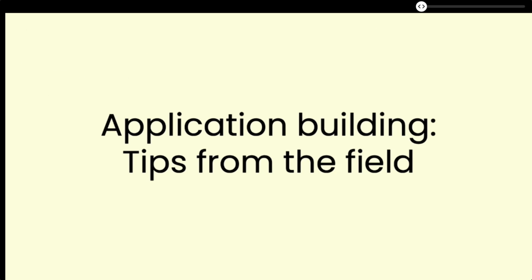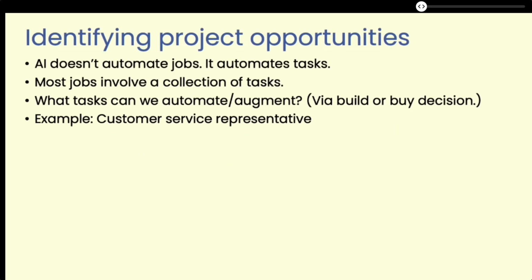And I want to start off discussing one way to identify project opportunities that my team and other teams have found useful. So you're wondering, what should I work on? If you and your friends brainstorm something, great, go for it. Try it out, do it in a safe and responsible way, but still try stuff out and learn from it.